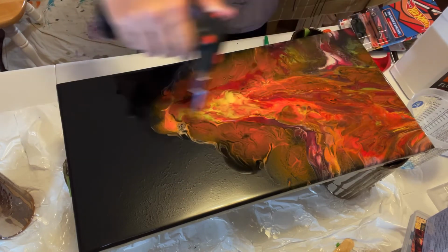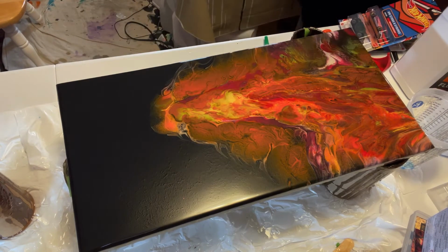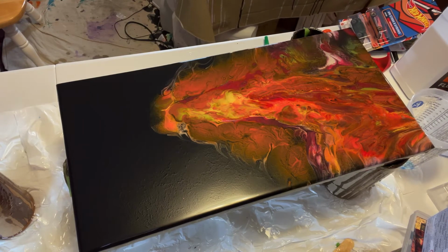All righty, so I'm going to get on this other side up here. Whew. I've got a lot of stuff in my studio right now. I've been doing some shows, so I've got some of my stuff in here.